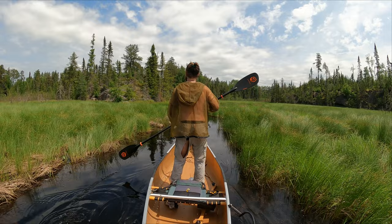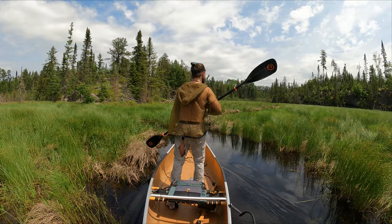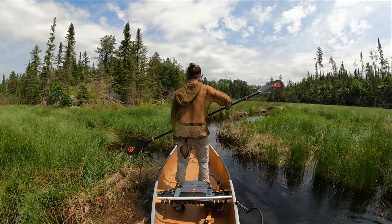Now, I don't know whether to take the high ground, look for a moose path to the lake, or see how far this goes. I'm thinking, when I saw the bear yesterday morning, he was right there on that corner, and I was right over here on this corner of this coming down.